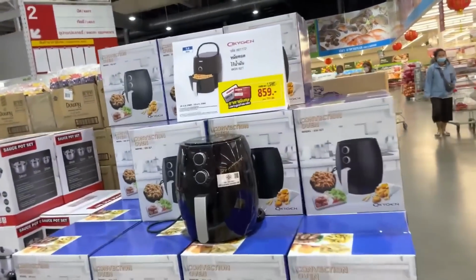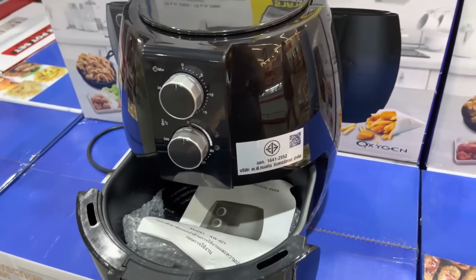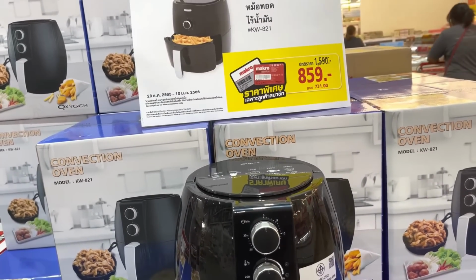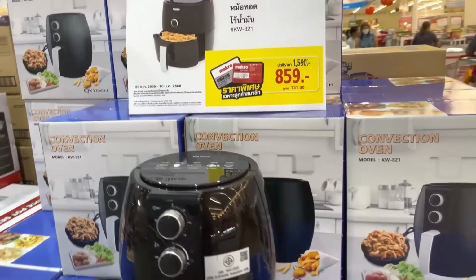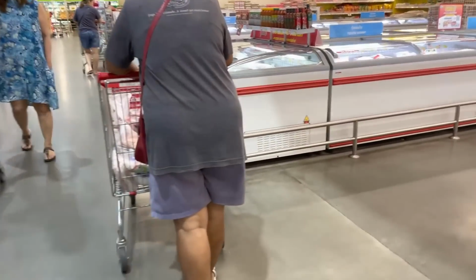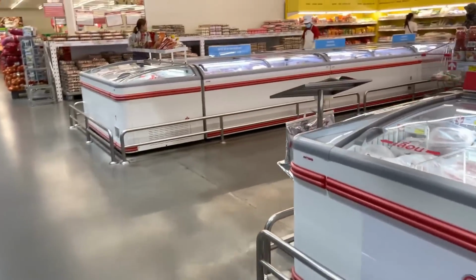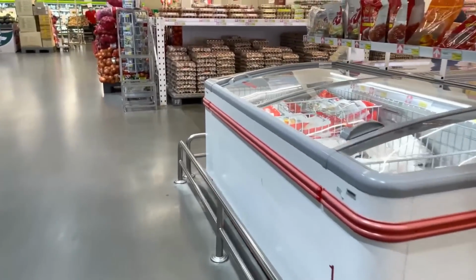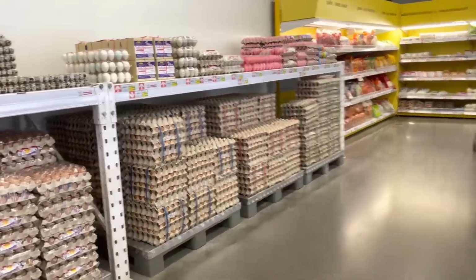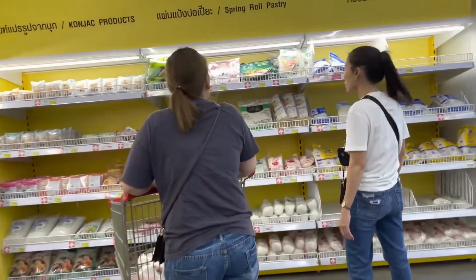Air fryer. Someone told us to get an air fryer. I think Joe did, for when we travel. This one's only $8.59. We'll have to come back and look at it. So we're thinking about traveling. Eggs are expensive here, just like everywhere else. Noodles.